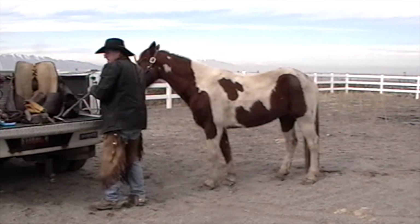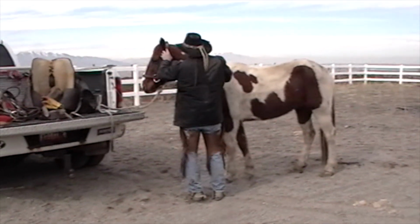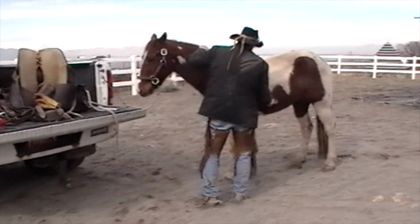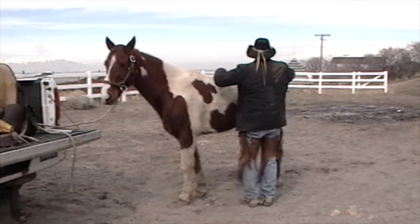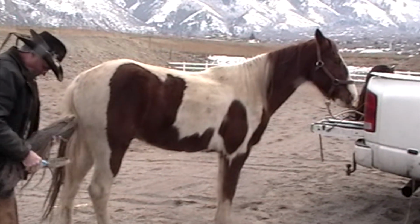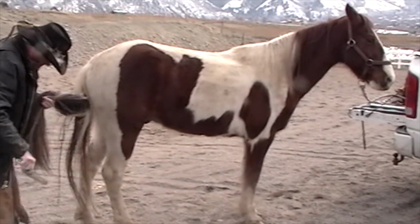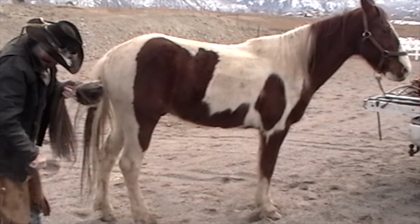Now here you'll see how calm Copper is. I have him, the rope just hanging over a hook in the bed of my pickup, and he allows me to brush him, all parts of him, without any problem, without any concern. Very easy horse to handle, very calm. He stands very well for brushing, for trimming, for saddling and unsaddling, for handling his hooves, as you'll see here momentarily. Very good horse.